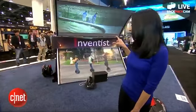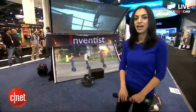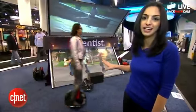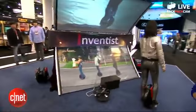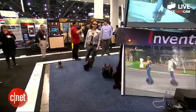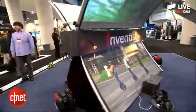And behind me is the Inventist Solo Wheel. Okay, you already know what a Segway is, and what Inventist is thinking is that you don't need that whole bulky Segway. All you need is one wheel, and one wheel will do the job. Now, Ewan behind me, as you can see, is rolling around the booth, no problem.